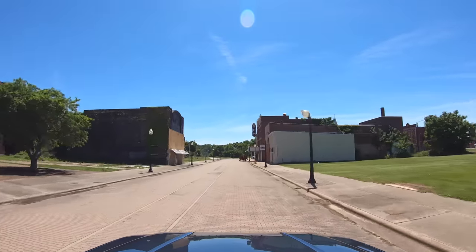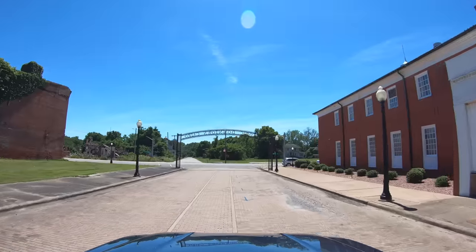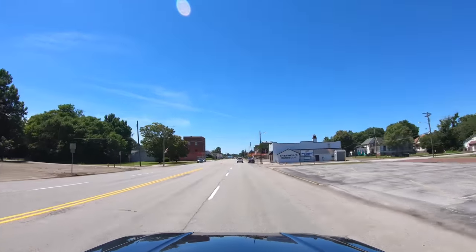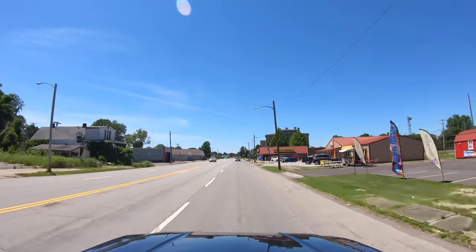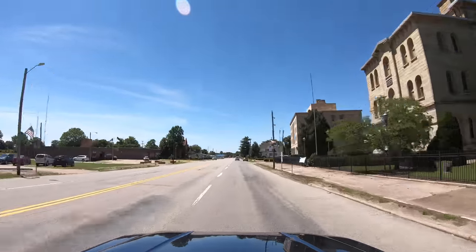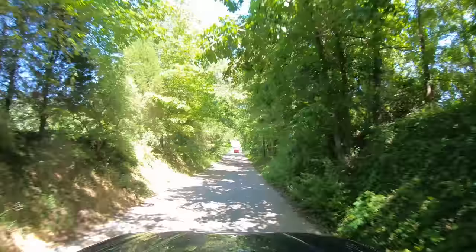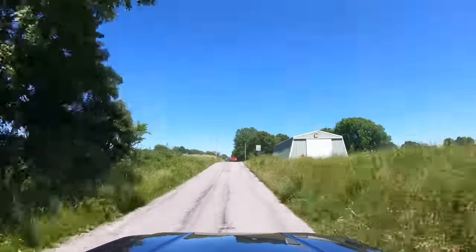The historic downtown here seems to be abandoned for the most part, which is very sad for such a historic town. This part seems a little more alive. Do you think Cairo is slowly coming back? I sure hope so. When the weather is good, this part of the country is gorgeous, so green.